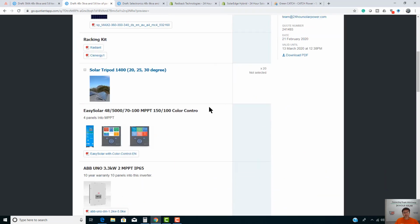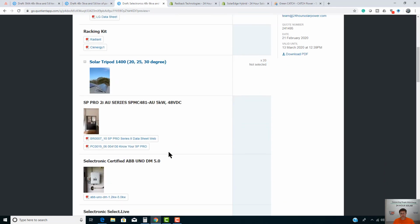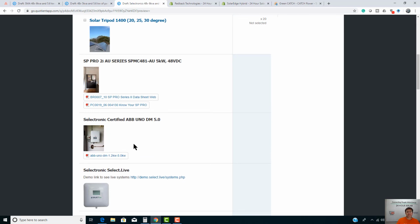Here are some other products. We do the Victron ABB. We also offer Selectronics products as well. We always offer a couple of different panel options and a couple of different inverter options, and it's all really going to come down to your budget as a customer and what you're looking for.